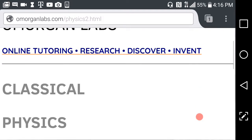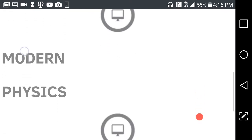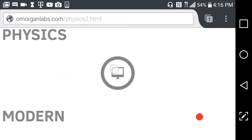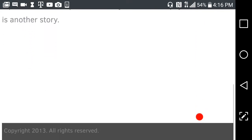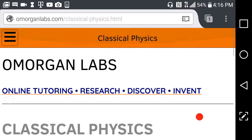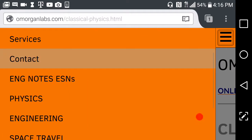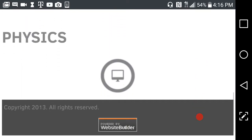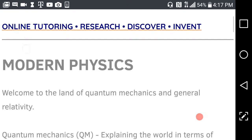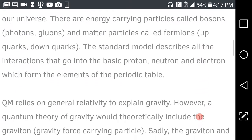And physics, I had broken it up into classical physics and modern physics. So classical physics, you would have Newton's law, F equals ma, things like that. Modern physics would have been relativity, Einstein's theory, all that good stuff. Modern physics, okay, quantum mechanics and things like that.